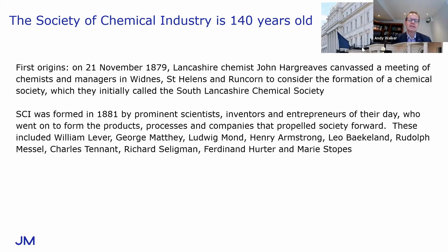And then this evolved into SCI in 1881, involving a number of prominent scientists and entrepreneurs of the day, including people like William Lever, George Matthey, as Dave mentioned. I work for Johnson Matthey, and George Matthey, obviously, his name is part of the organisation that he created with Mr. Johnson, and also a number of other people here like Richard Seligman and Mary Stopes. So some real dignitaries and giants of the field that were involved in forming SCI.